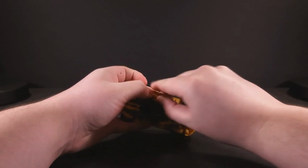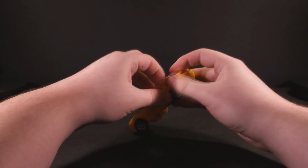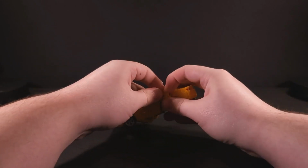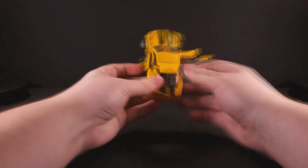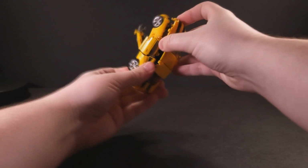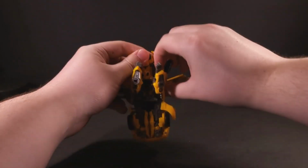Bumblebee's vehicle mode is a fucking fortress of tabs and slots. Good luck trying to get all of them undone in a timely manner. Best get a file and start sanding down some of the connections. The most annoying ones would have to be those connecting the thigh panels to what become the smaller secondary wings. Second place would have to go to those connecting the bumper pieces to the front wheel arches. Both are a total pain.